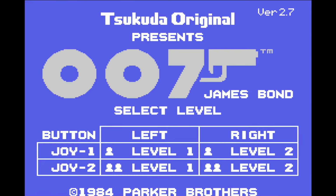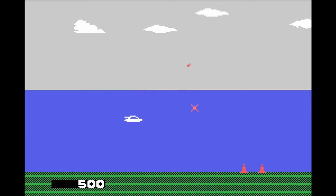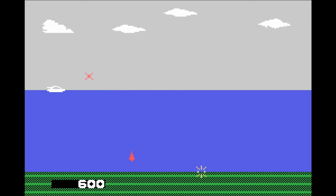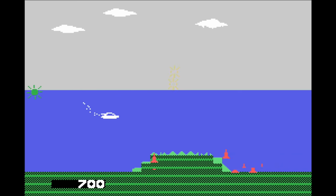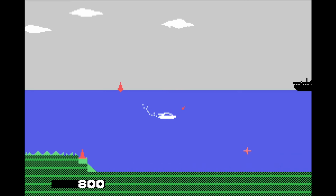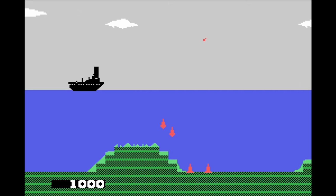We start off with 007 James Bond from Parker Brothers. This one was made for the Othello Multivision clone, but can run on the SG-1000. You start out with James Bond in his submersible car, and you can shoot up and down. You also have limited control over your car, and you can rise in the air or sink below for a very short burst. It's quite difficult. Nothing about this really grabbed me.